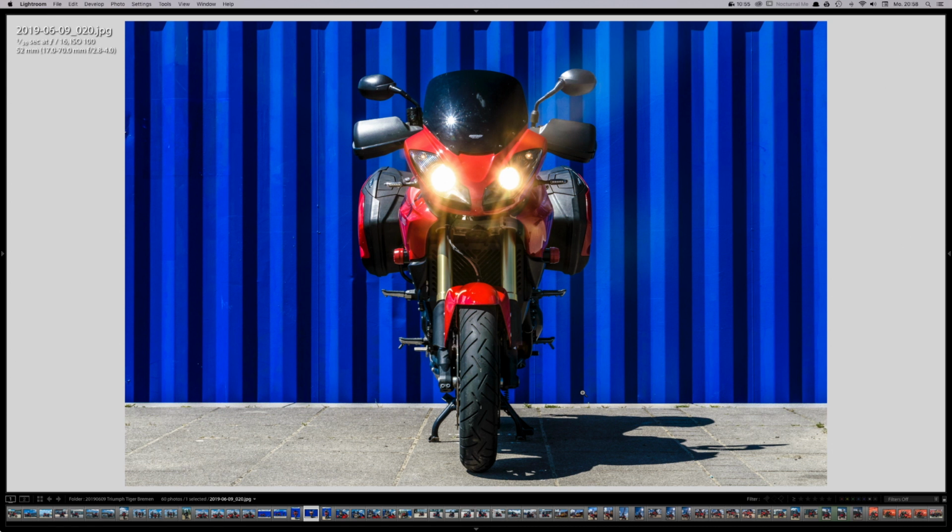Okay, f16. So the aperture is very small. You see that the sun, the reflection here, is doing these rays. This happens when the aperture is very small.